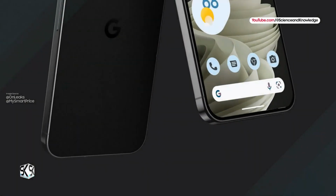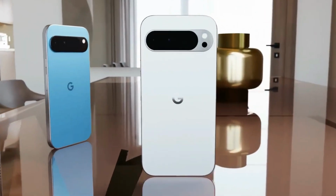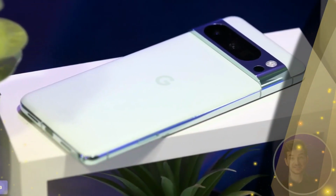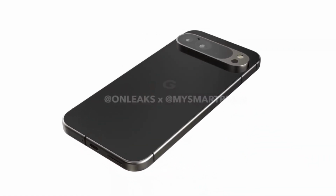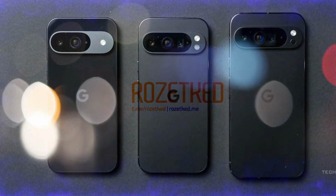First off, the Pixel 9 steps in as the direct successor to the Pixel 8, while the Pixel 9 Pro XL takes the reins from the Pixel 8 Pro and the Pixel 9 Pro. The Pixel 9 Pro makes its debut, offering similar specs to the XL but in a more compact package.